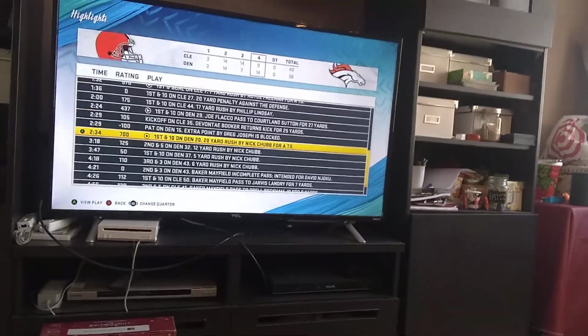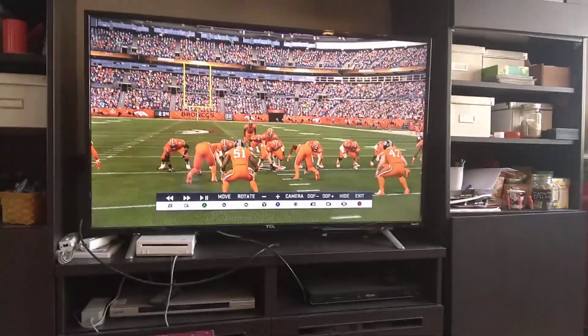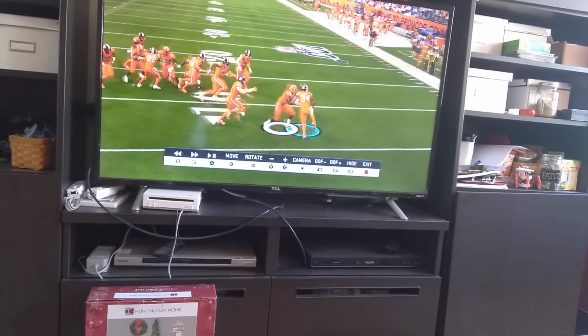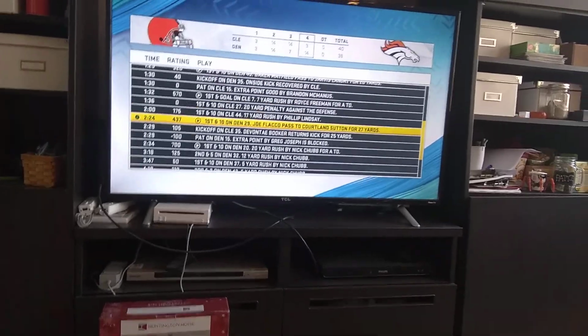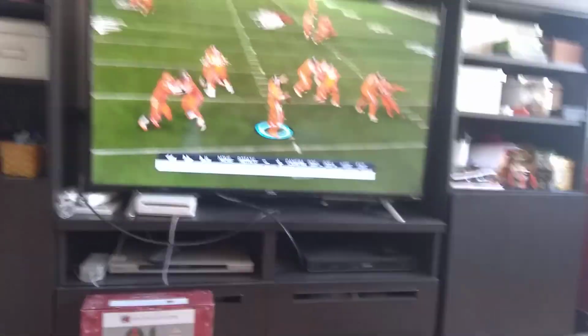So, by now, the score is 31-24 right now. 31-24. They do this. They miss the extra point. So it's 37-24. But we ain't giving up so easily.